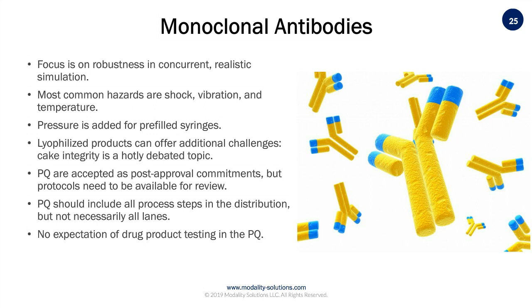The PQ should include all your process steps. So manufacturing to fill finish to label pack to distribution are all steps where a PQ should be done. But you don't have to do all the lanes. So especially when you're talking about, say, distribution to regional distribution or specialty pharma, those could be 30 or 40 or 50 lanes. And the important thing is to demonstrate that the lanes that you test are within your operating space and operate in the state of control, but you don't have to do all of them.